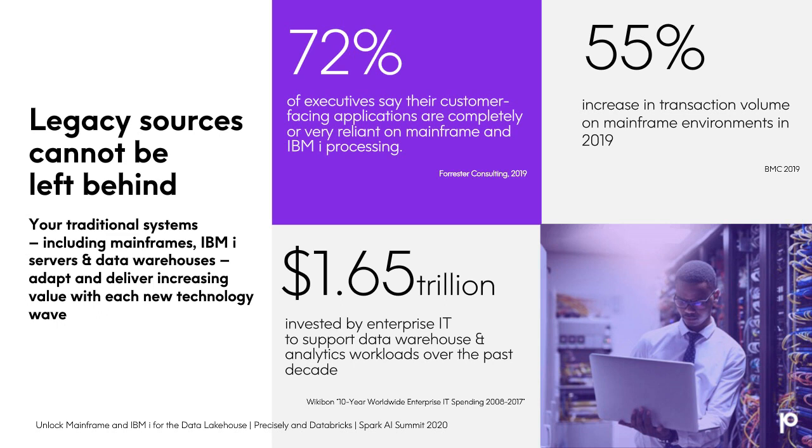Now, in terms of these legacy systems as a whole, when you step back and take a look at the larger picture, one of the really interesting facts there is, over the past decade, there's been over $1.5 trillion of enterprise IT spend to support analytics workloads and things like that in some of these legacy platforms. So the key point that I'm trying to make here is while we talk about these and sometimes term these platforms as legacy, they really are key critical drivers to business success. And moreover, harnessing that data in your data projects is more and more important than it's ever been before.